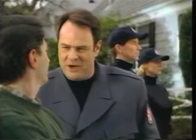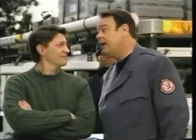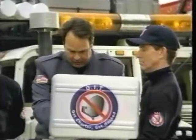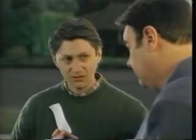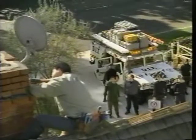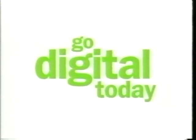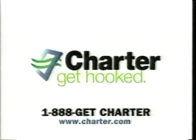See, you fell for their hidden costs offer. No, the offer said free. Hidden costs, free. They're all one and the same to a satellite company. Let's add it up. Protection fee for local channels, fee for extra outlets, and the total comes to not free. Way not free. Hey! Get that thing off my roof! Ready for an upgrade? Move to Charter Digital and go where satellite can't. The dish is a disease. We're the cure. Call 1-888-GET-CHARTER.